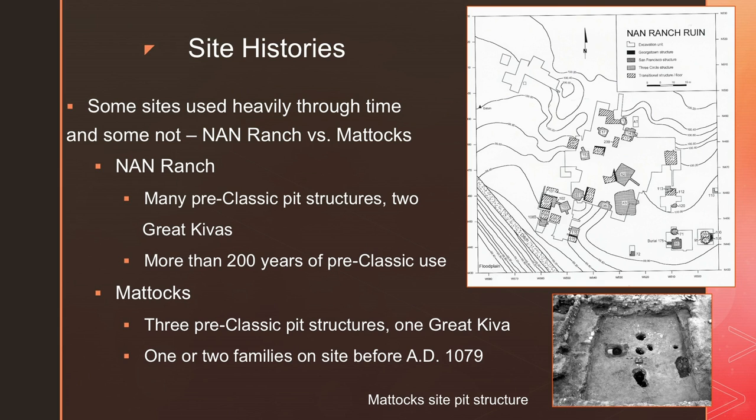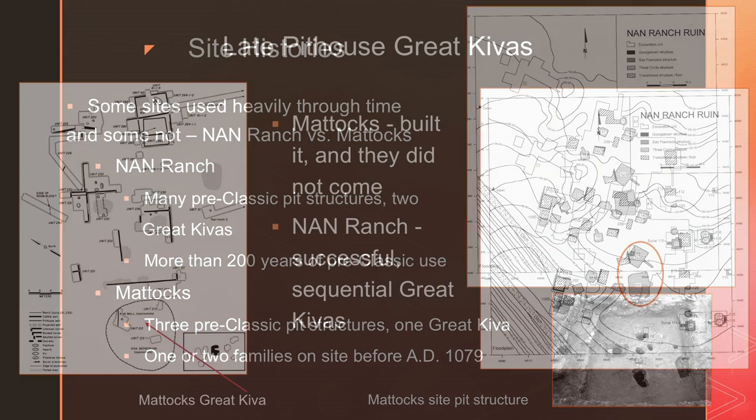There's a couple of great kivas I'm going to talk about in a second. On the Maddox site, there are three, count them three, pre-classic pit structures. That's it. There's not 52 like there are on Nan. There's one great kiva. This is one of the pit structures on Maddox. And I think there's one or two families on the site, and that's all, before 1079, which is our first tree ring cutting date.